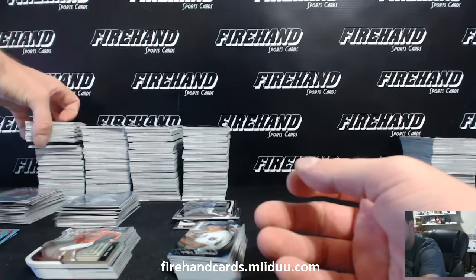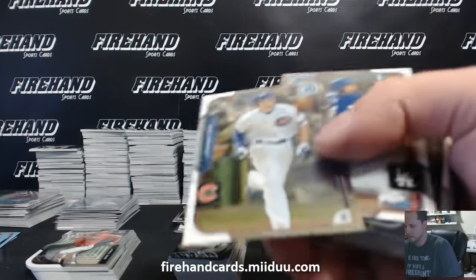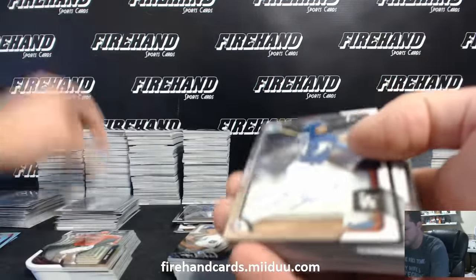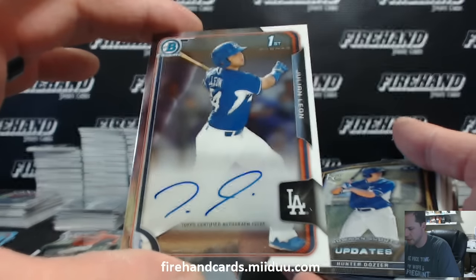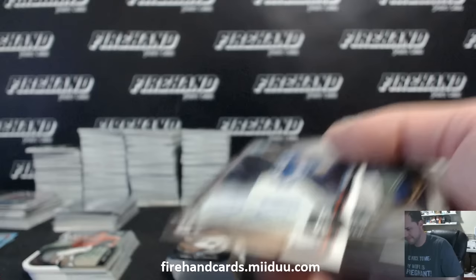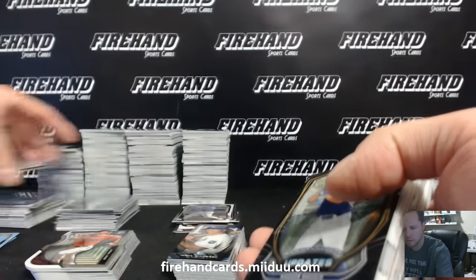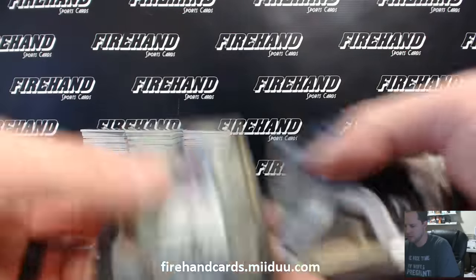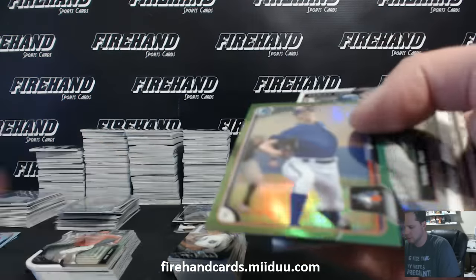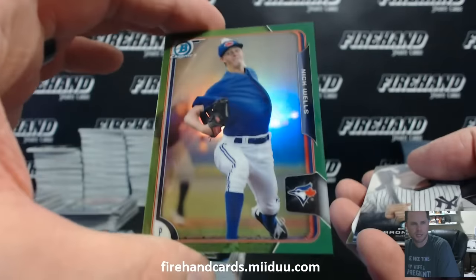Let's go from the outside here. It's Chris Bryant's rookie card again. For the Los Angeles Dodgers, Julian Leon. Doyers. The Blow King, second Dodger auto. Green refractor, Nick Wells. The Blue Jays, 17 out of 99.